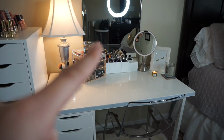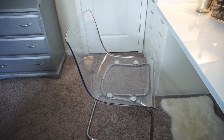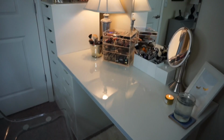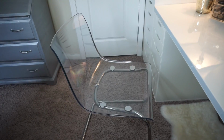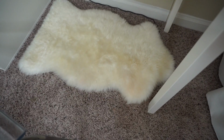I got this mirror separate from IKEA too. It was only like $10 for that mirror. And I got this chair from IKEA. And I love the fact that it's clear and acrylic because it makes this space look a little bit more spacious. It's one of the most inexpensive acrylic chairs you can find out there. I looked around a lot and I think this one was like 80 or 90. Just a little rug from IKEA as well.